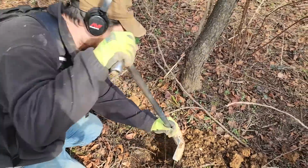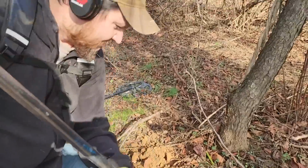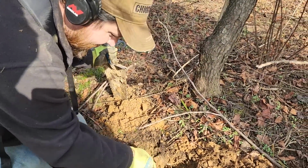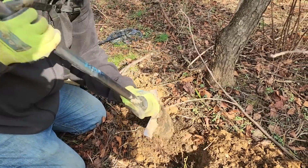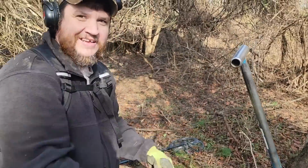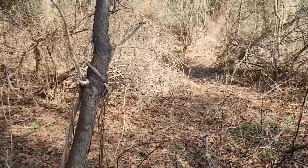The first target I've gotten in a while. Mike's taking something here, so I thought we'd just stop in and see what he's getting. Well, at least it's buried. That's a good sign. Yeah, it's not very deep though. I missed the target. Oh my god. Oh no. Well, I haven't dug one yet. Alright. Well, at least it's a decent sounding something. Yeah. We're almost to the end.